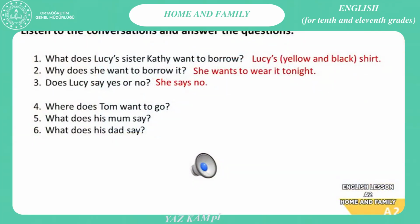Conversation 2. Can I go out tonight, Mum? Where do you want to go? To Jane's house to watch a film. Have you got any homework? Only a bit. Please, Mum. I'm sorry, Tom. I'm going to say no. I want you to stay in tonight. But, Mum! No buts, Tom. That's the final word. It's not fair. I only want to go out for 2 hours.